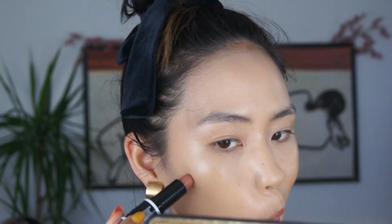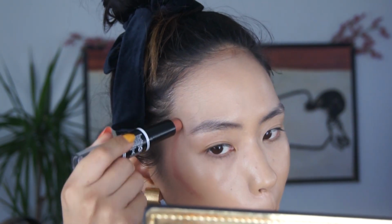I'm gonna go in with the contour stick from Wet n Wild. I feel like back in the day I did try some Wet n Wild stuff, but in a really long time, and this is like the only cream contour thing I could find, so that's really the only reason I bought this, because you know I like my cream stuff, you know. So I'm gonna draw that on.